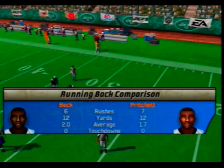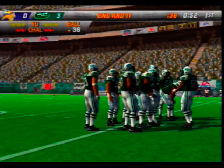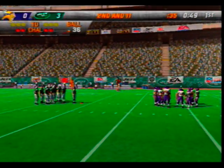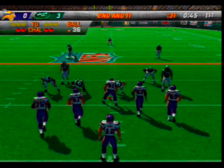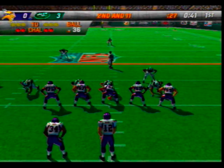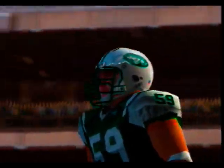So let's take a look at how this back compares to the opposition. Second and long coming up here on the 36-yard line. Hey, let's go. Out of the shotgun. With the pass, this one falls incomplete. Williams was his intended target.